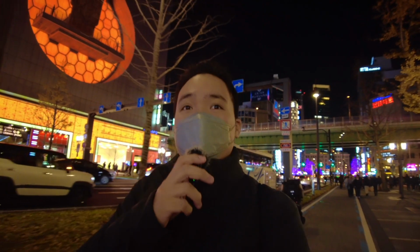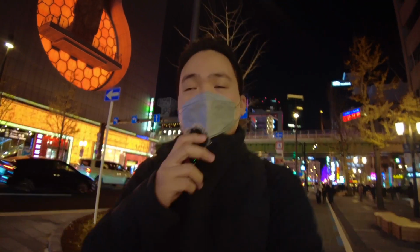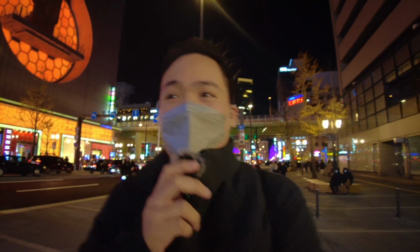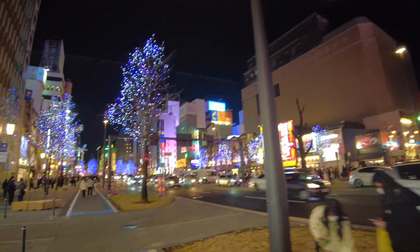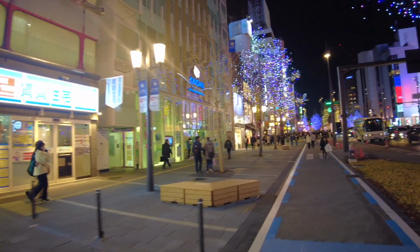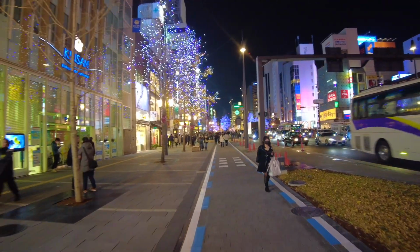We're here in Namba and now we're walking to Dohtonbori. This is probably the liveliest part of Osaka, I would say that. Yeah, they still have winter illumination. Very lively streets ng Osaka, no? So yeah, maraming kainan dito, kaya hindi kayo magugutom. So, yun na.